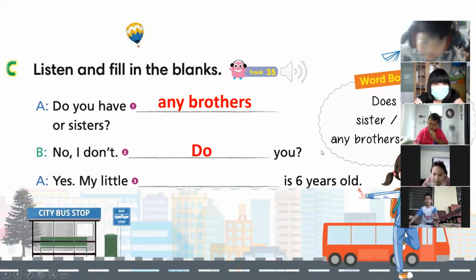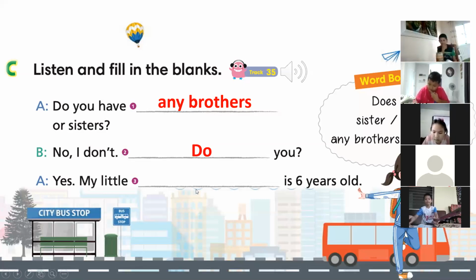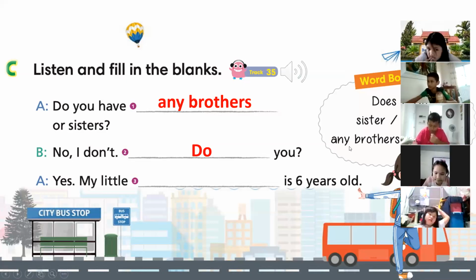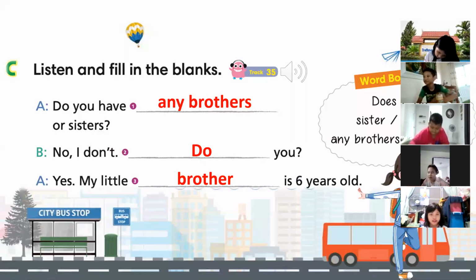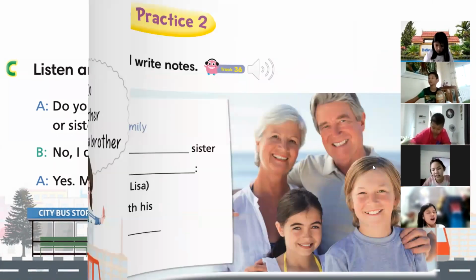Let me ask from Lily. Lily, what is the best word you hear here we can put? Brother. Brother, exactly. That is the correct answer, brother. So the whole conversation was, do you have any brothers or sisters? No, I don't. Do you? Yes, my little brother is 6 years old. This was the conversation. Okay, students.